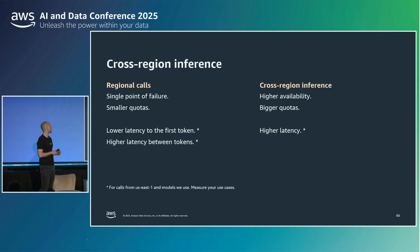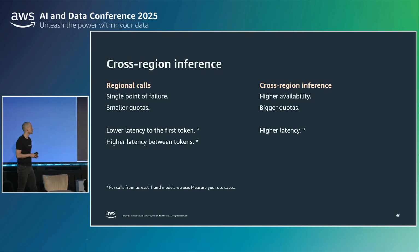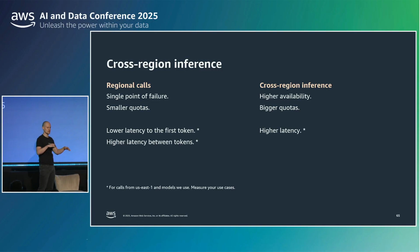Second thing, cross-region inference. Ben has touched on that already. When we started using Bedrock, there was no cross-region inference, which meant that all the calls to Bedrock went within our region. For us, that's US East 1, a very busy region, not enough capacity. If you start using cross-region, you're going to get higher availability, because if one of the regions goes down, your calls are just going to be rerouted to a different region. Maybe more importantly, if you're a heavy user of Bedrock, you can get higher quotas.